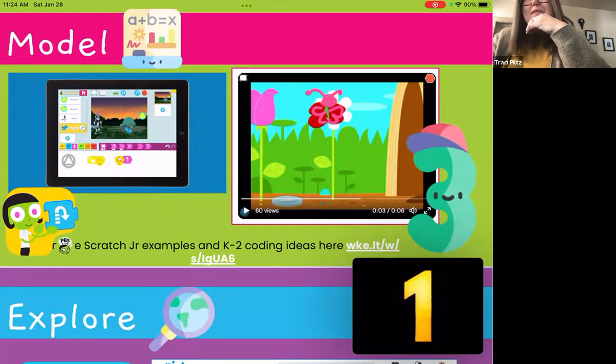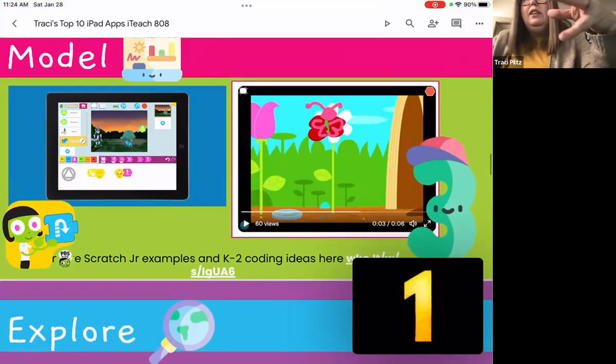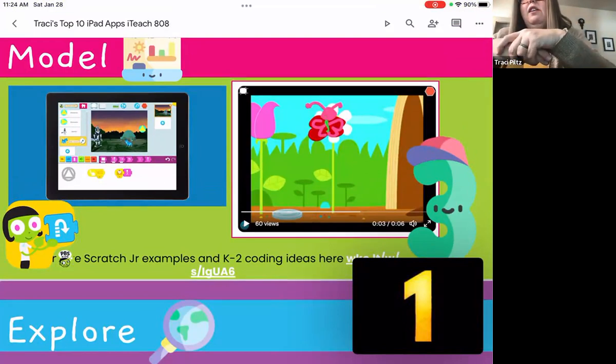Okay. So model can be a few different things. It could be modeling character traits and habits and that sort of thing. What I've interpreted as for this presentation is modeling that grit and perseverance and that problem solving. And so I put a couple of my favorite coding apps in here because I think those are great ways of modeling those critical thinking skills and problem solving skills.